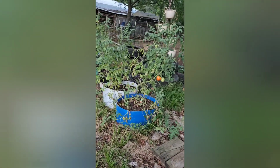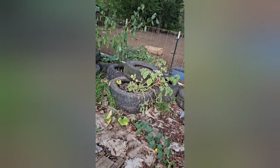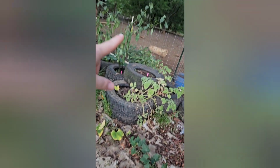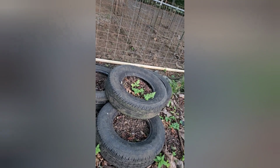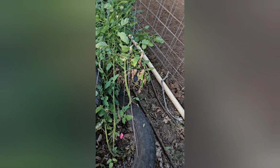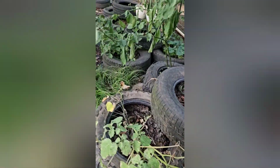Here we have a row of primarily tomatoes. So these are all tomatoes. We have lots of ripe tomatoes in here. And then over here we have some ground cherries, Jack Little Pumpkin, a tomato that has completely fallen over. I just noticed that, so I'm going to have to fix it. This is a watermelon. Holy cow. She just got too big and completely toppled over. I might fix it. I might just see what happens with that this year.